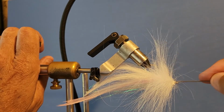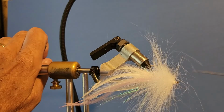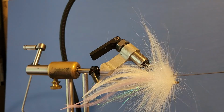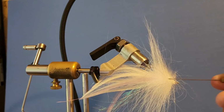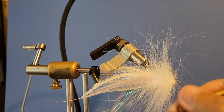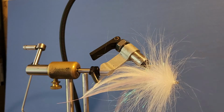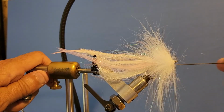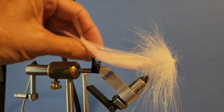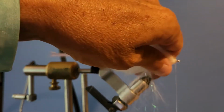I'm doing an apex. I do these apex flies with these dubbing brushes, and the reason is because the most weight we have here is the hook, and 5-aught, 4-aught, 5-aught, 6-aught hooks are not light. They're big hooks. They cast like anvils, so you want to keep the fly as light as you can, so it casts as nicely as possible.